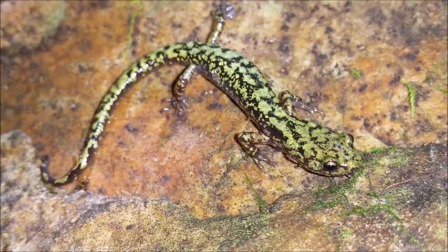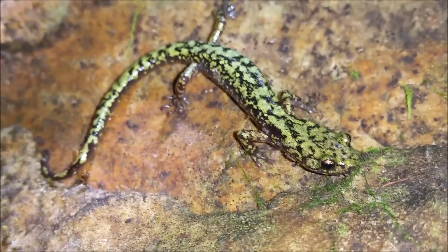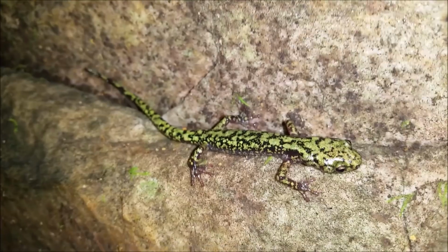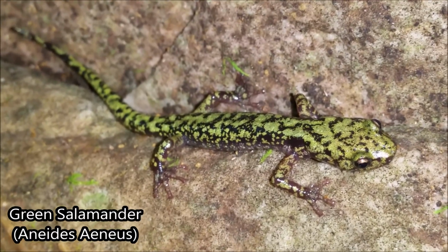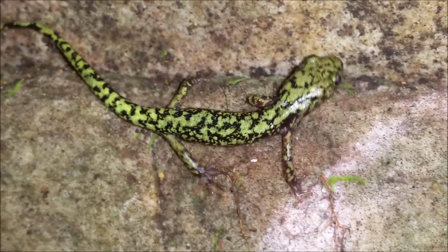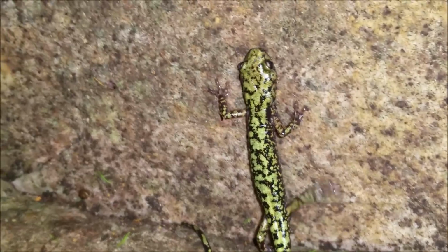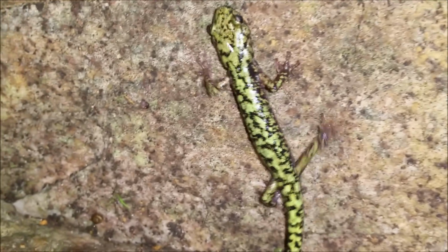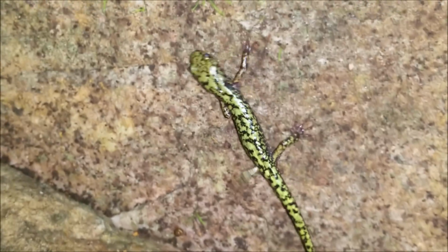And the next find of the day is this attractive little green salamander here in this pure sandstone rock outcropping. Decent sized adult. This is the average size of this species. Now these are one of two members of the genus Aneides, which is the climbing salamanders that live in the eastern United States. All of the other members of this genus live in the western United States in California, and we have the Sacramento Mountain salamander that lives in New Mexico.